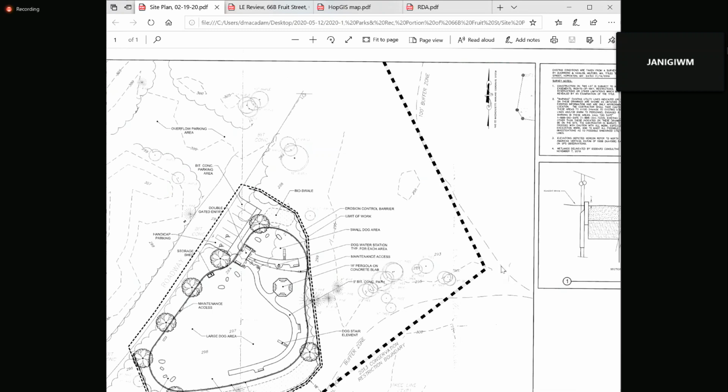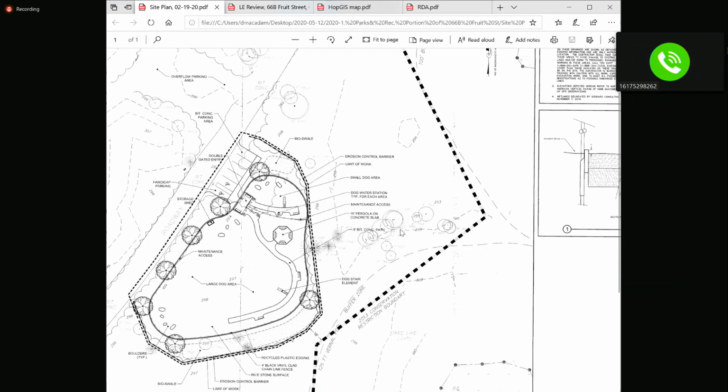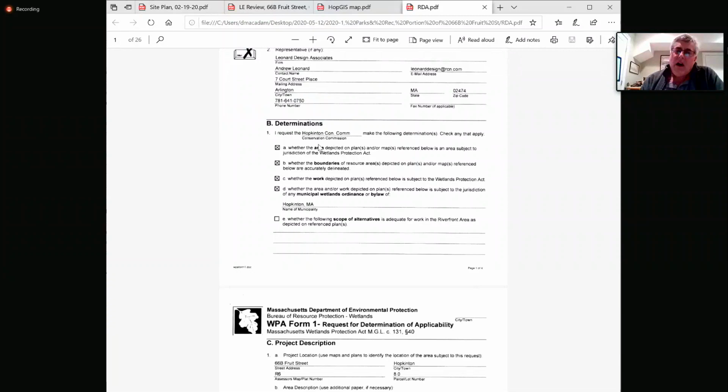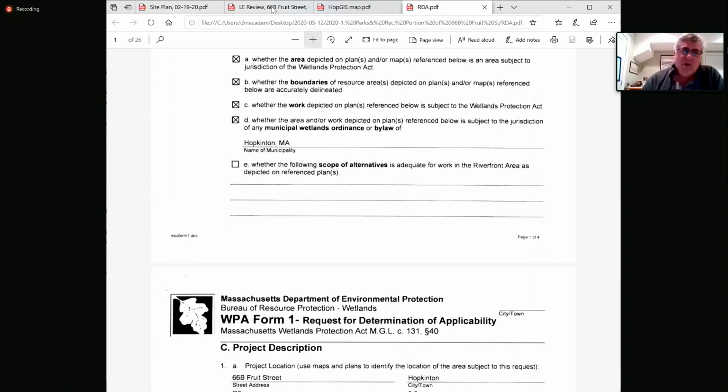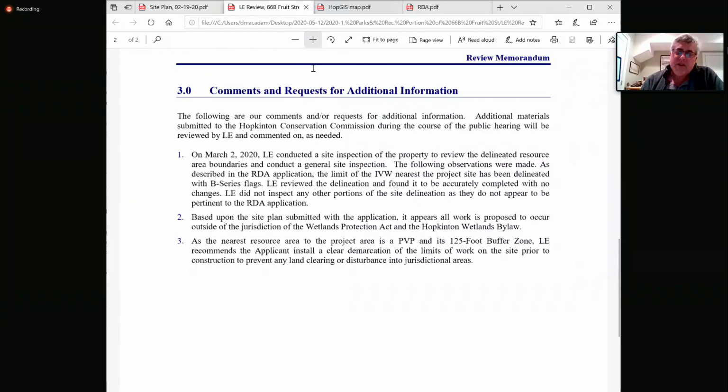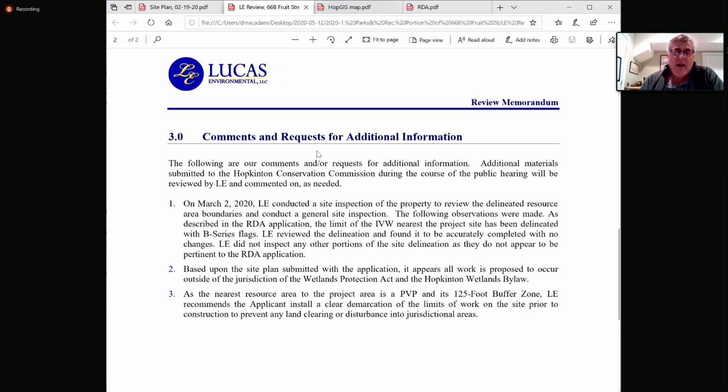Since we are outside the existing buffer zone, we submitted a request for determination of applicability to the Conservation Commission just to have officially confirmed that we are not subject to the wetland bylaw because we are outside the buffer zone. Don would be able to attest to the fact that the town's consultant went out and confirmed the wetland survey boundaries so that they are consistent with what our wetland scientist discovered. I'd be glad to go into the nature of the dog park if you feel it's necessary, but it is completely outside the buffer zone, and we feel it's therefore not subject to the wetland bylaw.